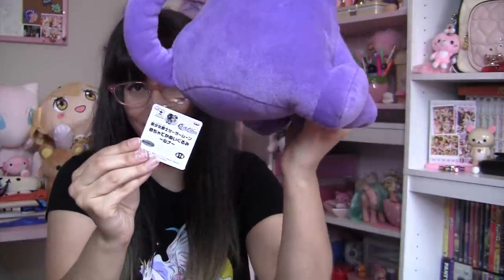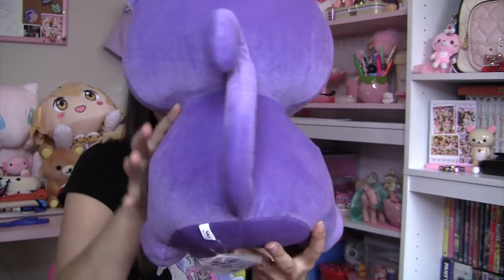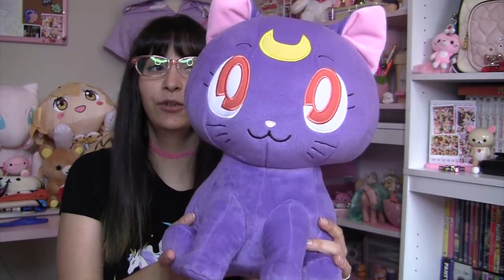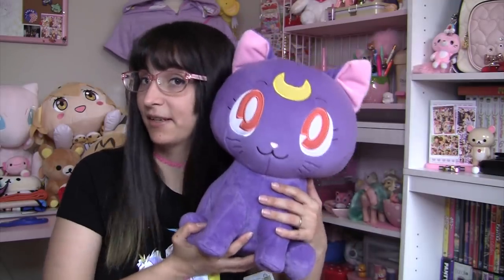The tag really isn't anything special, it's just black and white. It's got the official toy seal on there so you know that it's an official product. And that's it for Luna. She's super cute and super big, and I'm very happy to have another Luna plushie in my Sailor Moon collection.